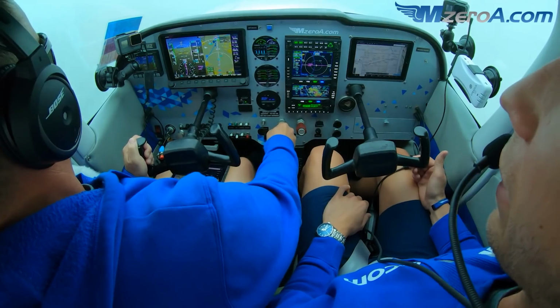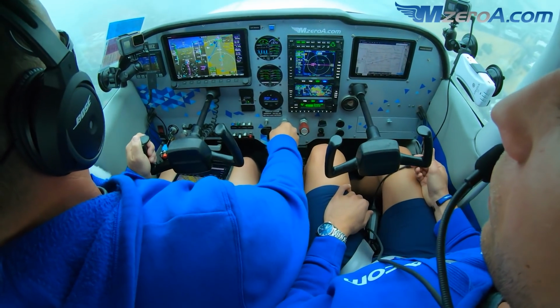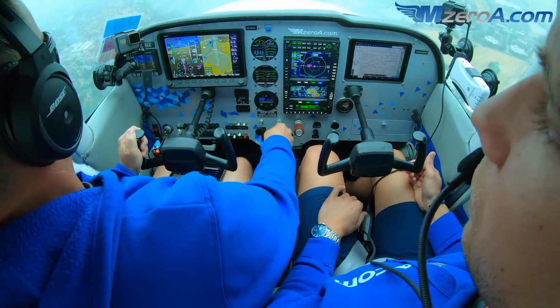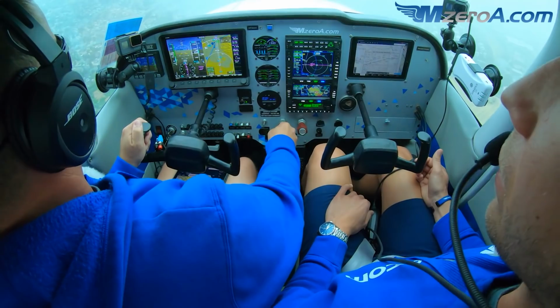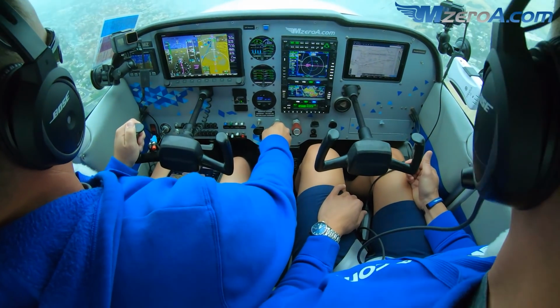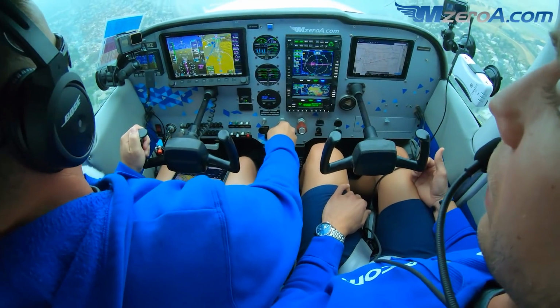A little bit to the right. Chance of seeing some ground here. 1600. Watch it. 1500 for 600, nothing to see outside yet. Keep it coming down. A little bit of moisture, but it's moving. No ice issues, you're a little low. Nose up just a hair.